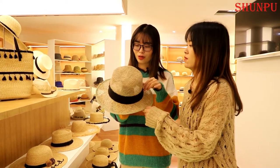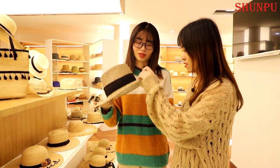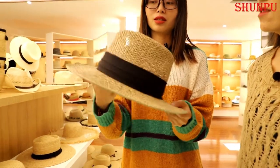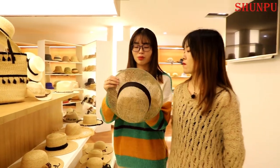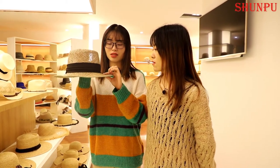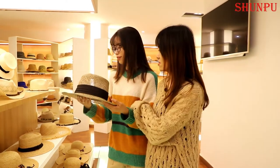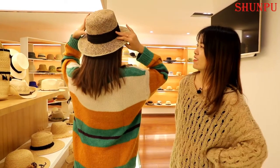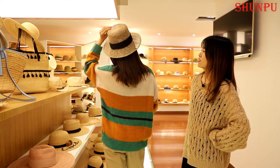It's with a classical band on the hat. This is all handmade, all handmade with seagrass rope. For this material, it will be a little hard, so you won't put anything, just the brim will fly. You can wear it. The shape of the hat is also very popular this year.